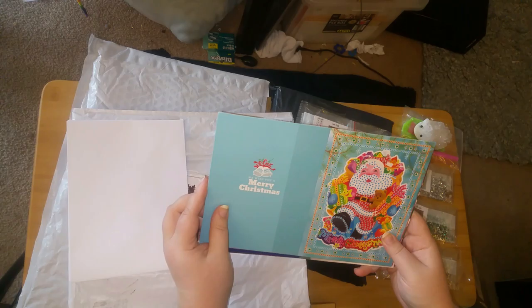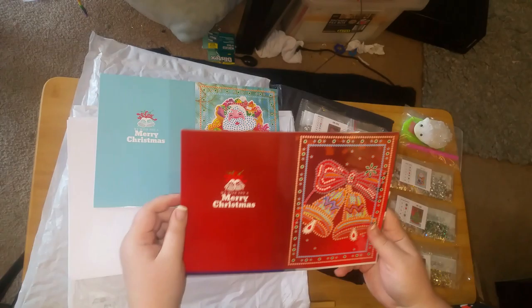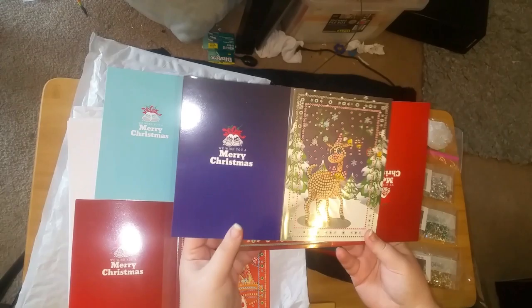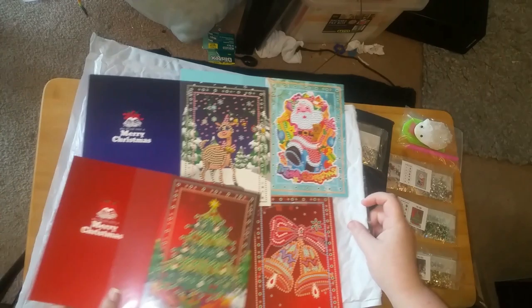We have a Santa, says Merry Christmas, all rainbowy down here. And we have bells. We have a Rudolph. His nose is red. I can see some red behind his nose. Hopefully, I'm showing enough angles. At least something has no glare. And a Christmas tree. But not only are these crystal, we also have special diamonds.